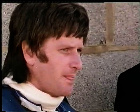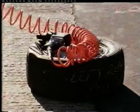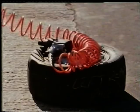The Triumph Dolomite Sprint team are not the only ones in trouble. Barrie Sheene with the Akai Golf slows right down, and he limps back to the pits with suspected drive shaft problems. After a thorough check by the mechanics, it's obvious that Sheene's car racing debut has come to a premature end.